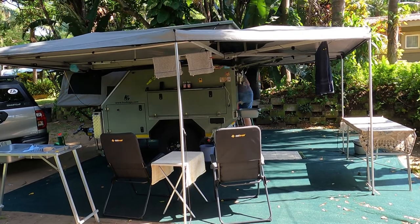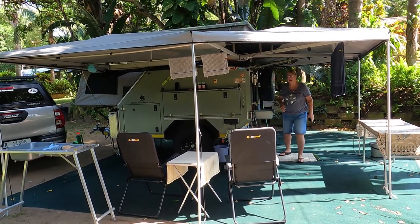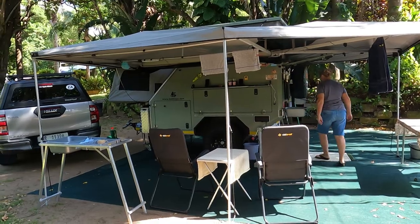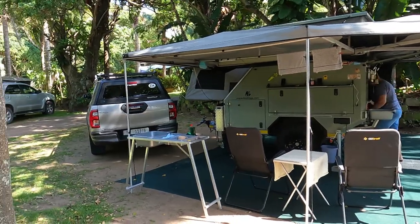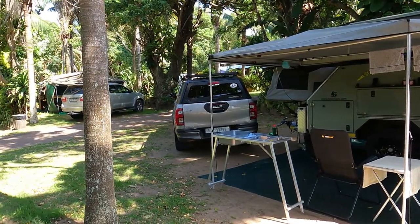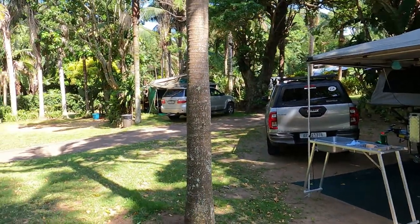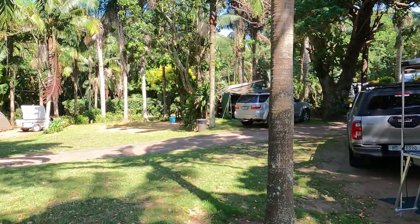Holiday resort in Belito. The wind was blowing like the clappers this morning, and the campsite is so well protected you can hardly feel it where we're camping. The ablutions are beautiful and clean. Campsites are lovely. I think it's a lovely place to come if you've got kids. The beach is just, you cross the road and there's a pathway down to the beach.